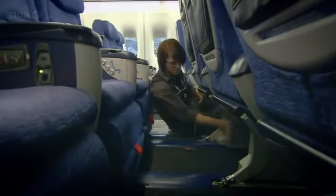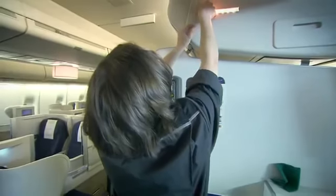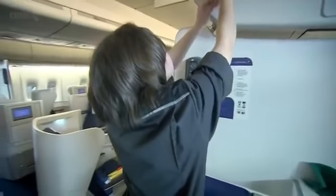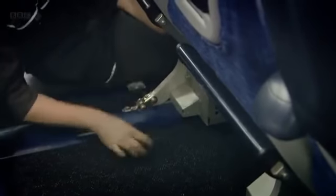Inside Victor Xray, the cabin team are preparing to strip out all the seats. Melanie Gedders and Janice Nash are among a growing number of female engineers working at the facility. You say you work for British Airways, everybody knows the label, the brand, and they assume that you're cabin crew. They don't naturally assume that you work in engineering.